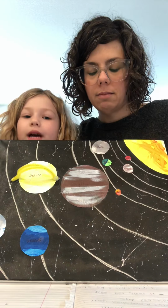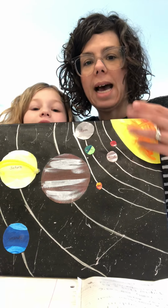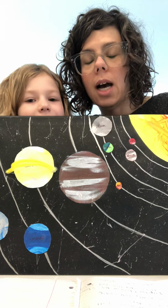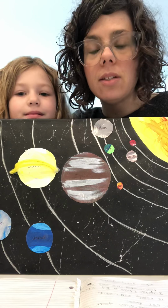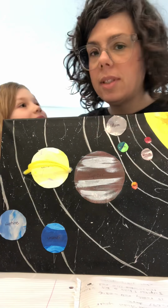So what we did is we started out with a canvas and Molly painted it black, and then we took 9 pieces of paper and we just did kind of splatter paintings on each piece of paper, and then we cut out the planets based on their sizes. So this is kind of an accurate representation of the different sizes of the planets in relation to themselves, right? So what's the biggest planet, Molly? The biggest planet is Jupiter. And the second biggest planet is? Saturn. Yeah, Saturn.